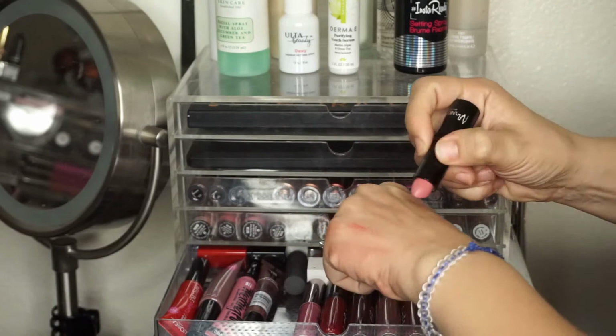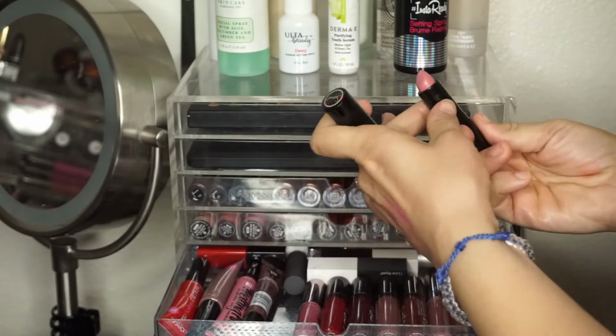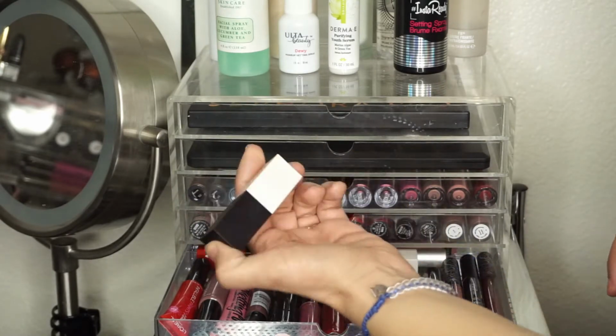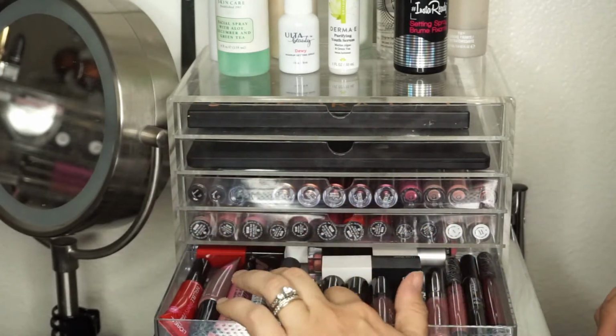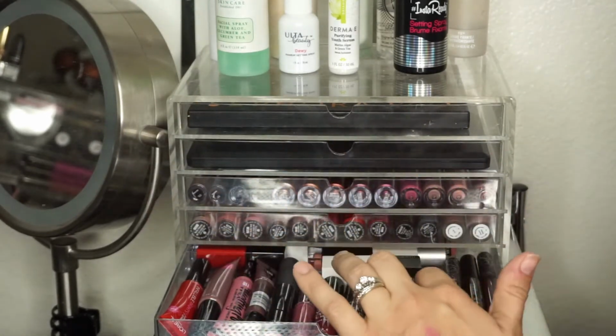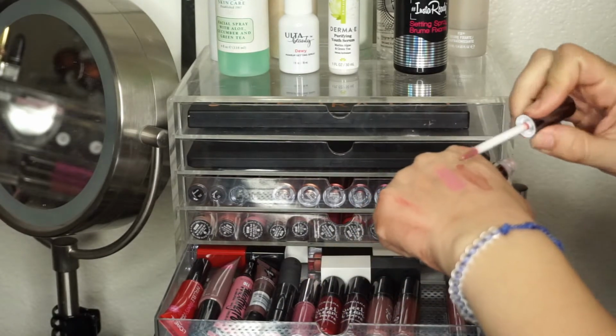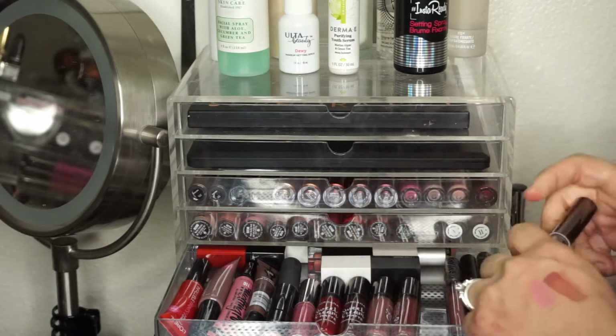This one's really good, a really good pinky nude. Reminds me of MAC Snob. I have a Bite Beauty one. I have the Real Her ones. I have Jordana Sweet Cream Matte Lip Creams. I have a Juice Beauty lip gloss. One of my favorite ones in my whole room. It's just so comfortable and just so pretty.